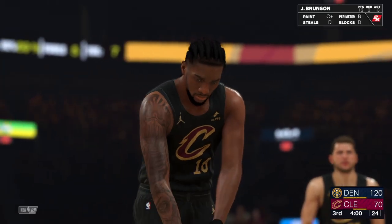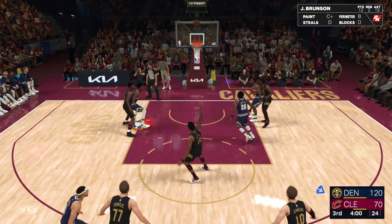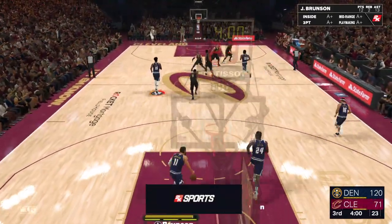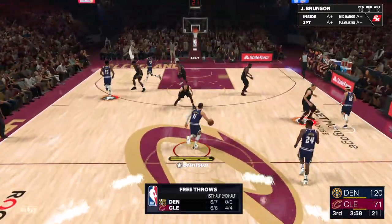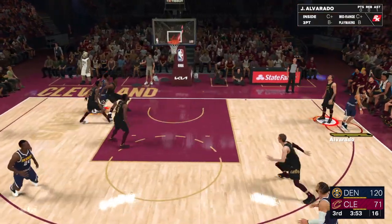Luke Kennard comes in for Franz Wagner. The Nuggets also changing it up. Javonte Green comes in for Pascal Siakam. And it's Jalen Brunson in for Alex Caruso. Wow, they've made every free throw here in the second half. And it's Alvarado in the corner.